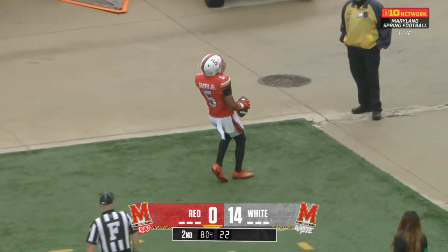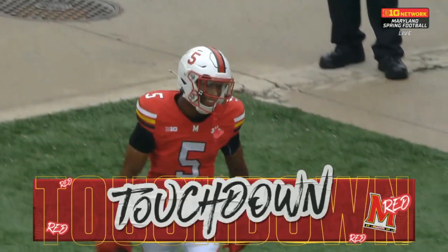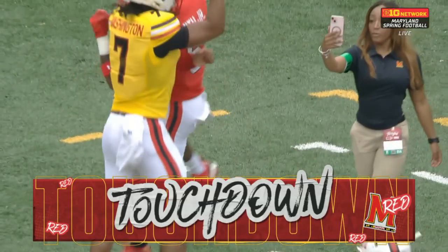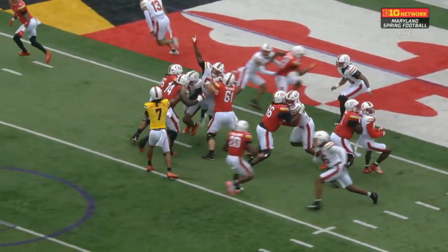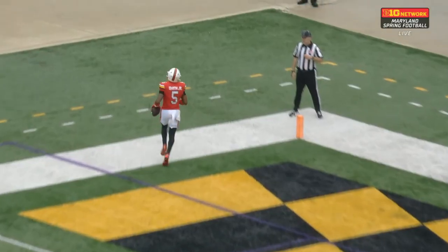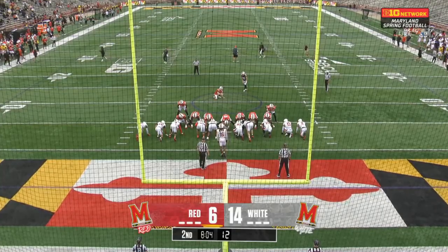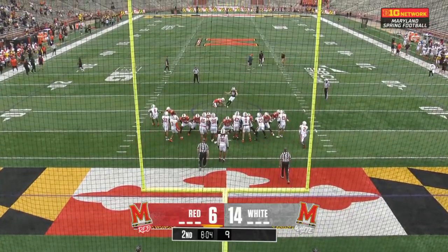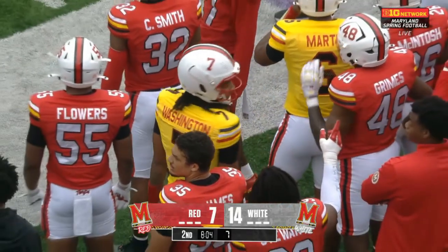We might see that combination a lot this year with Washington to Octavian Smith Jr. Nice job by Washington. He did a really nice job of understanding when to get the ball to him. A lot of times they wait on this. Now right there, he has the advantage. The defender's not there, which is saying a lot. Yeah. Now T.Y.'s got some good skills.